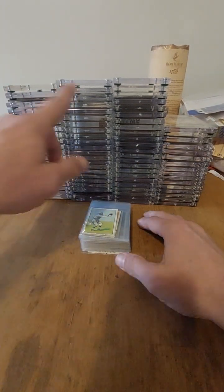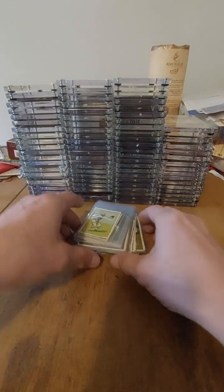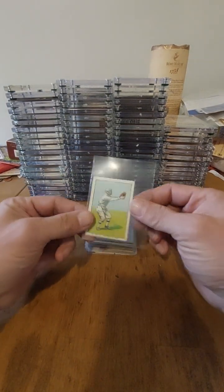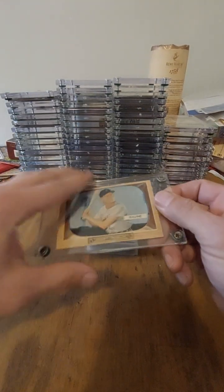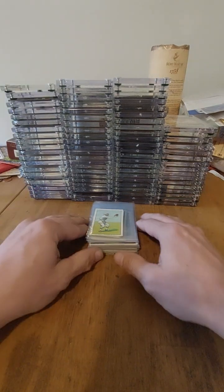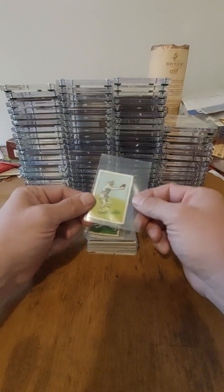Last night I pretty much sorted them all by year, and I sleeved all of these. They were all just sitting in a box, and I figured these deserve a nice little protection. The only bad part is, as you can see, they're all in screw downs. Her dad put them in screw downs, so I don't know if that'll affect the grade in any way. But without further ado, let's get to showing the cool cards.